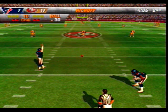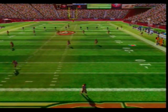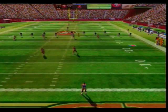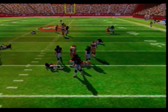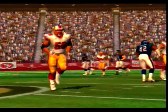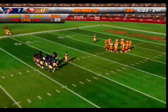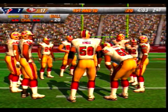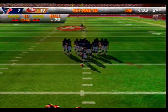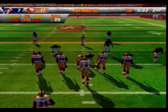Moore is just about ready to kick this one away. Sends it sailing. This one is handled by Buckley. Just about ready for the first play of this drive. They were able to pick up a field goal on their last drive. Ball on their own 20. First and 10.